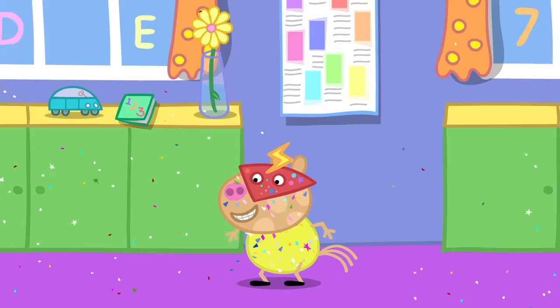Here is Mr. Bull. What are you doing, Mr. Bull? We're digging up this old road to make a new one. Will it be wibbly-wobbly like the old road? No, Peppa. It will be straight. Now, if you'll excuse me, I've got a bit of shouting to do. Come on, lads! Get a move on!